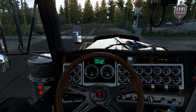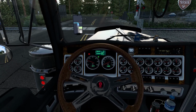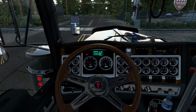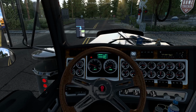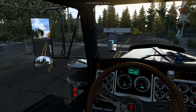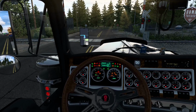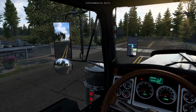Oh my goodness. And of course, this sound pack includes all the interior sounds as well. Shifter knob, the indicator knob, and the sounds themselves on and off. The lights, the windows even are customized. Maybe I close this engine just so we can hear that better.